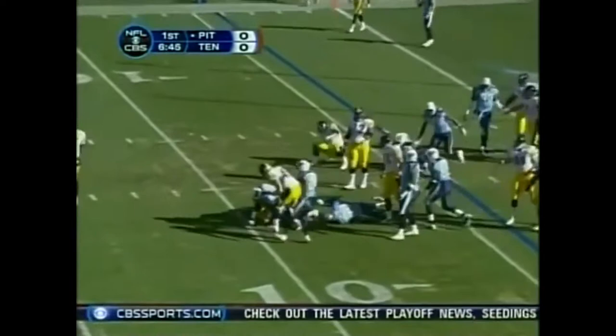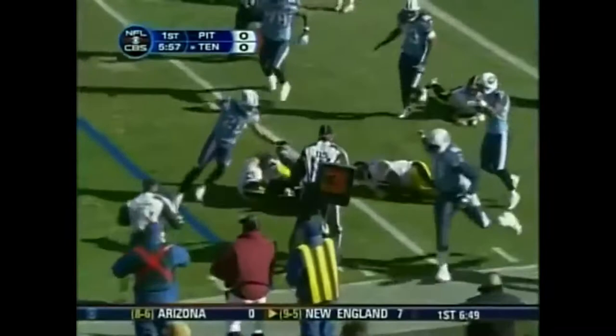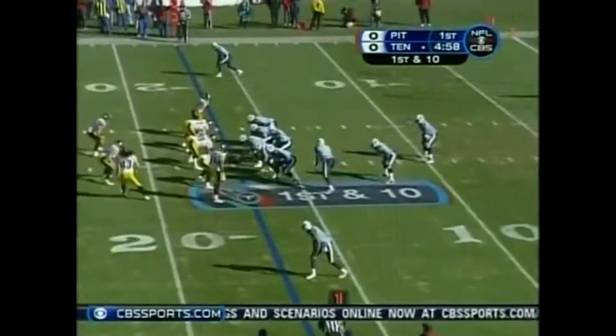Swapped right away. Steps up. Gonna run with it. Roethlisberger falls out. He was knocked down. Recovered by the Titans. William Hayes with the recovery at the five. First down for the Titans.